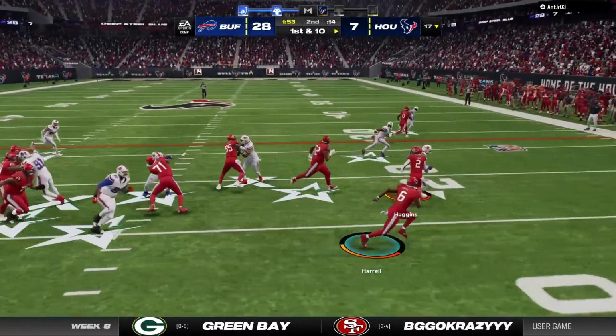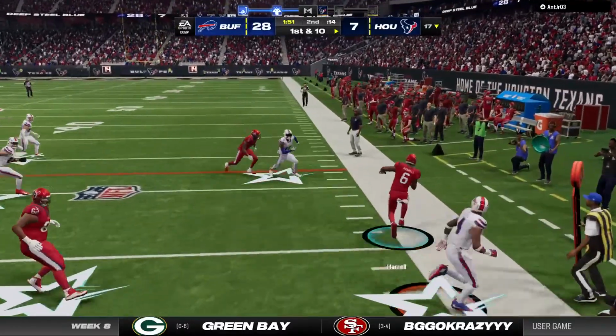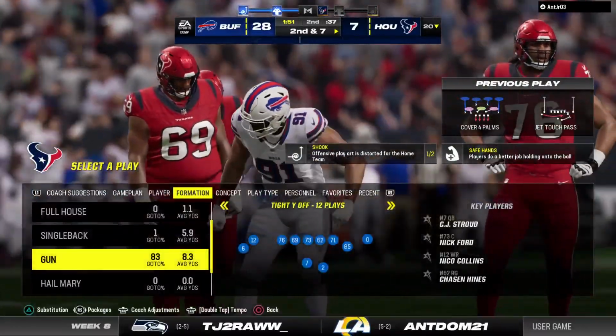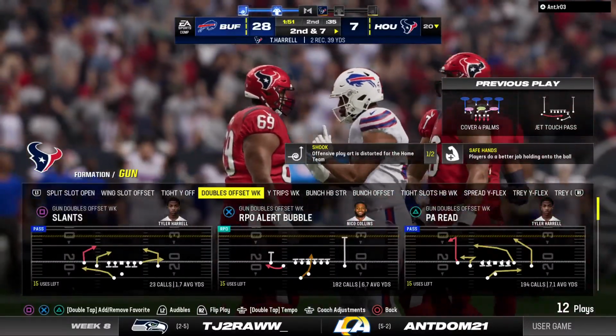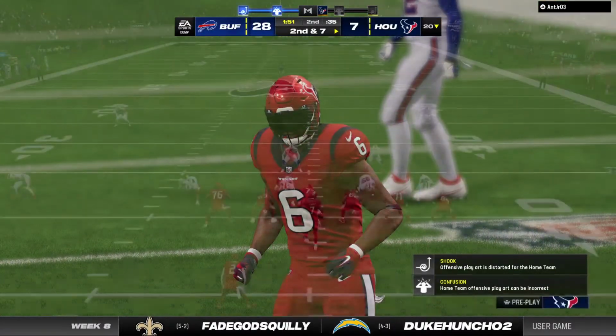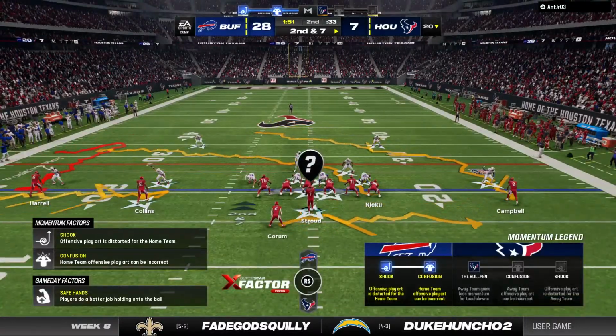They'll start out here with a jet sweep. And he'll be out of bounds right around the 20. Out of bounds at the 20-yard line. It's a pickup of 3. Brings up 2nd and 7. 2nd and 7 from the 20.